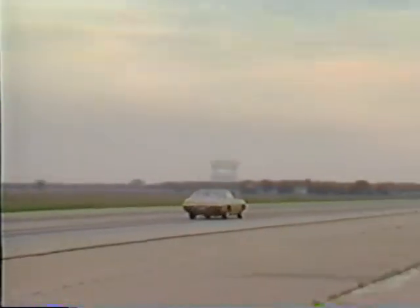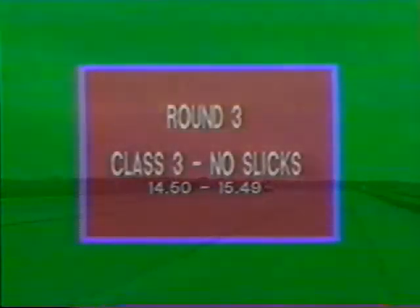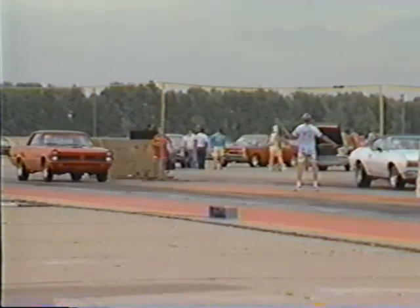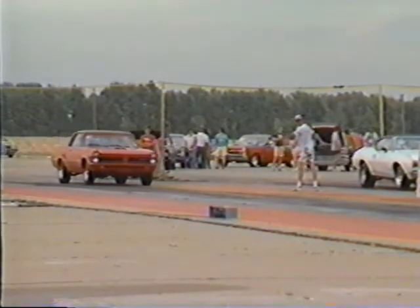Okay, he automatically comes back to the next round of our Class 4 Eliminator today. They're going to move right on. He goes 15.48 at 92 miles an hour. He'll be back. Next class is 14.50 to 15.49. No slick still.